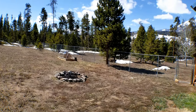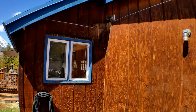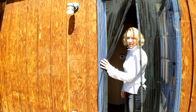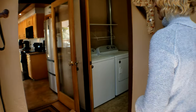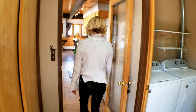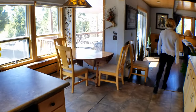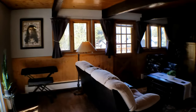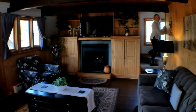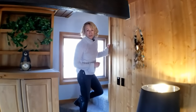You see lots of trees, and even though you have neighbors, it's quite private here. Let's go back inside, shall we? And we're going to go upstairs next. And when we go upstairs, we're going to find two bedrooms and a full bathroom.